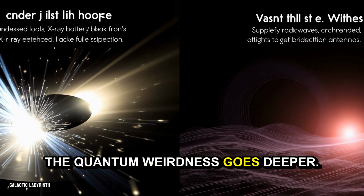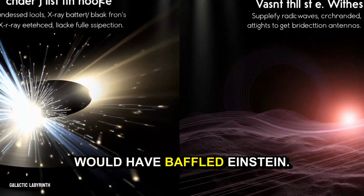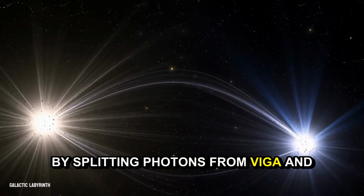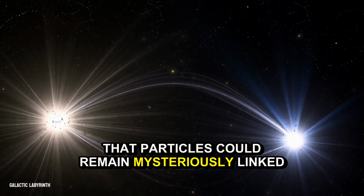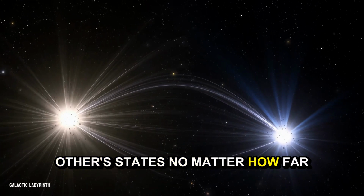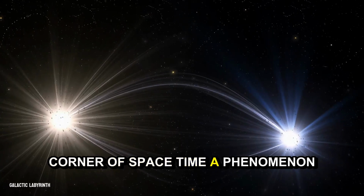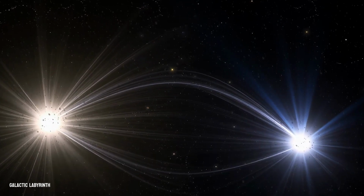The quantum weirdness goes deeper. In 2017, scientists performed an experiment that would have baffled Einstein. They used starlight from distant stars to test quantum entanglement. By splitting photons from Vega and Sirius into entangled pairs, they showed that particles could remain mysteriously linked across cosmic distances, instantly mirroring each other's states no matter how far apart. It's as if the universe wired itself with invisible threads connecting every corner of spacetime, a phenomenon now harnessed in quantum encryption, and soon, maybe even quantum internet.